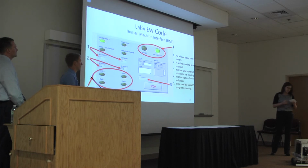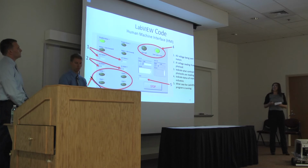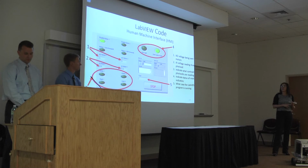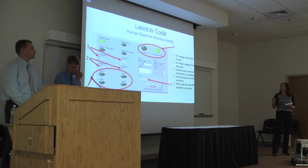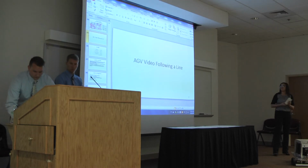And this is our human-machine interface that was generated from the program. This AGV will tell the user if the motors are enabled, if the motors are driving forward, as well as the analog output values that are being sent to the motor. It will also tell us the analog input values that are being read from the photocells and if the photocells are seeing a white or a dark contrast. We can also see which indicators are on, any errors that are coming from the controller, and the case that the program is running. Now I will show you a short video of AGV following the line.